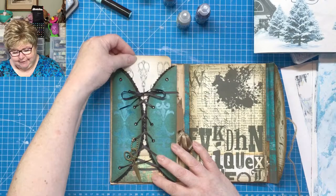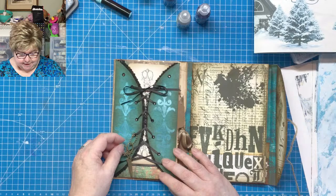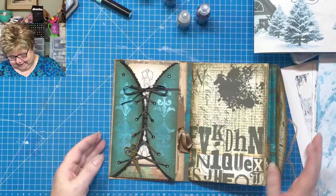I've got the giggles now. And I've attached a pair of scissors there. Better behave himself, that's all I can say. Oh dear, sorry, guys. And that folds over.